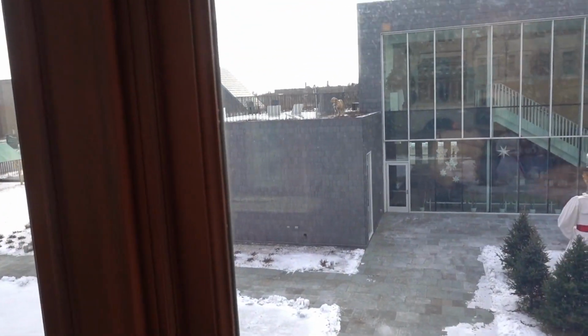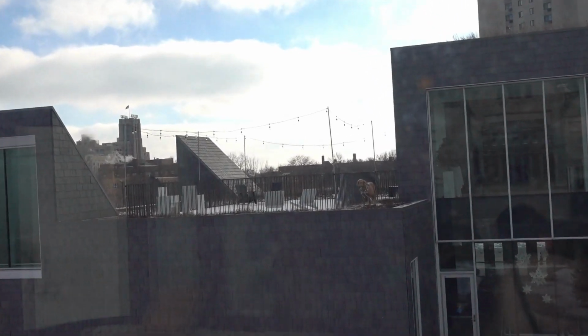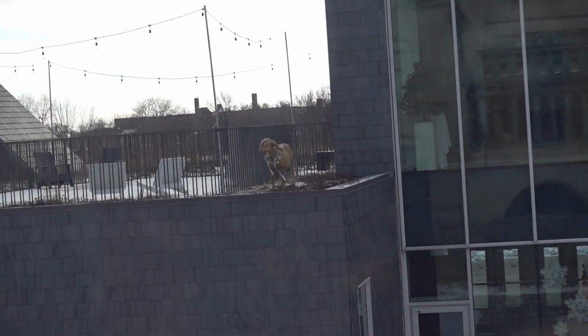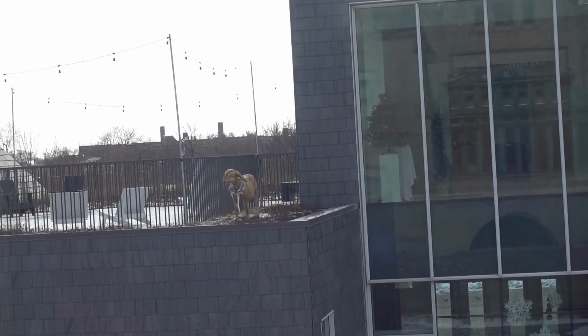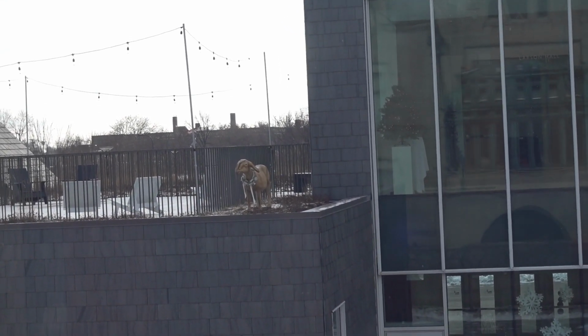And then look at this. They've got a little rooftop patio over on this other side of the building we came in on. And on that rooftop patio, I don't know if you can see it on camera, but there is a goat over there. Just hanging out, being cool. That is awesome.